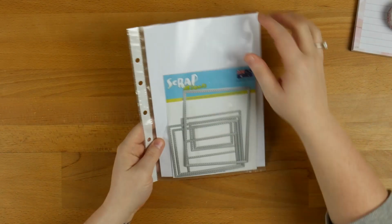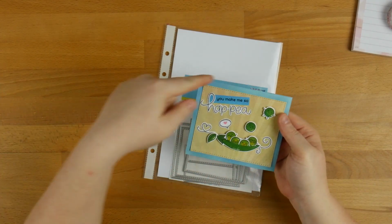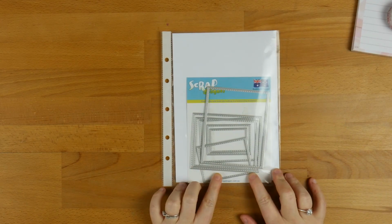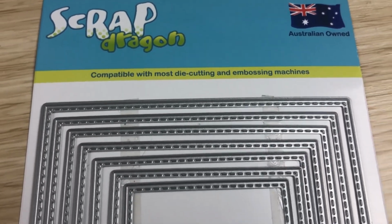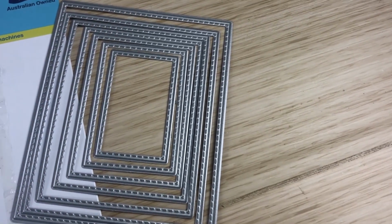Last thing with the dies, these are just square ones. This is how I cut out the background here. So it's just these stitched squares. I bought them from Snapdragon. I think they were like $10 or something similar. They weren't very expensive and it came with free postage, which I was really happy with. There's 1, 2, 3, 4, 5, 6, 7. I think there's like 8 different sizes in there.